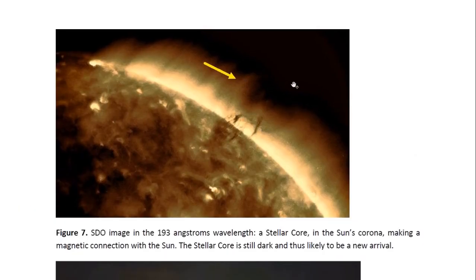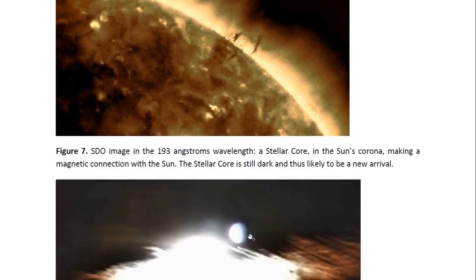Here's another one. This one is still dark. There's no light being emitted from that region, but we see its outline in the sun's corona. We see the root-like connections that it's making with the sun. And these are very hot and dense plasma connections created by plasma from the sun, specifically from the chromosphere, spiraling along magnetic field lines which connect the object's magnetic field to the sun's magnetic field.